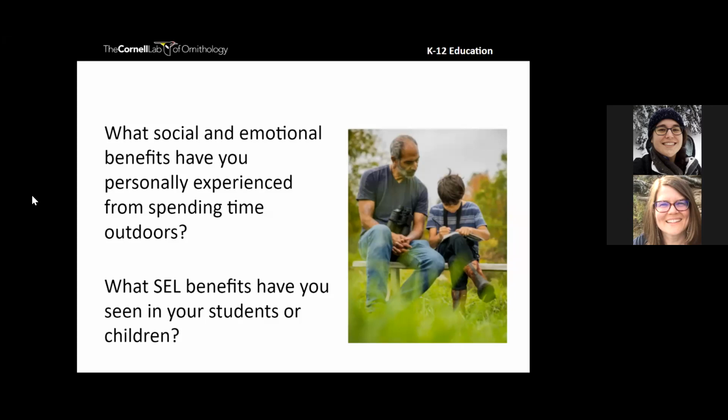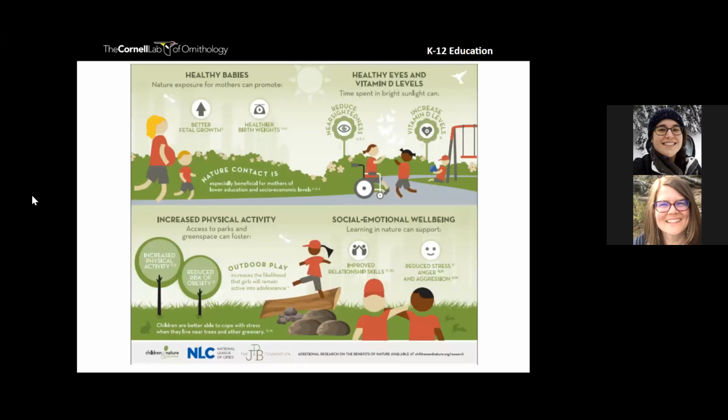I wanted to just go back to the Children in Nature Network infographics for a moment, because a lot of what you said is reflected here. If you look at the bottom half of the infographic, we see some of the social emotional benefits of learning in nature. We see that reduced stress and aggression that you guys mentioned.